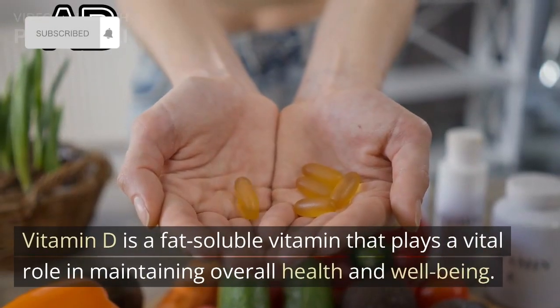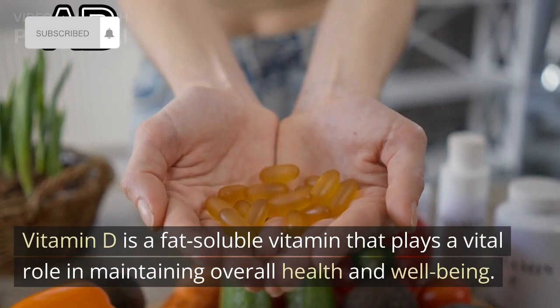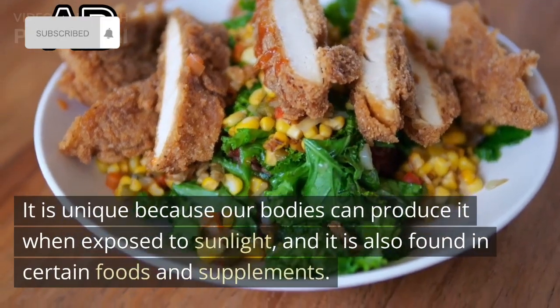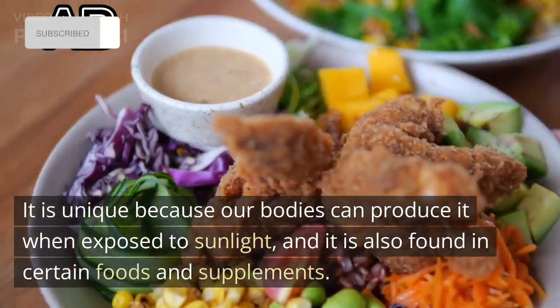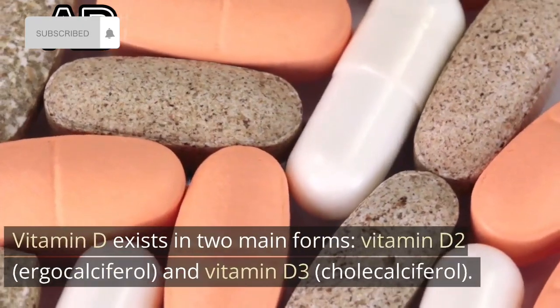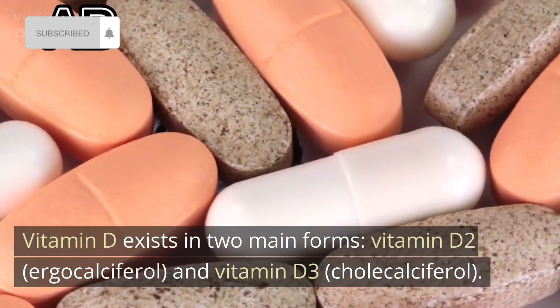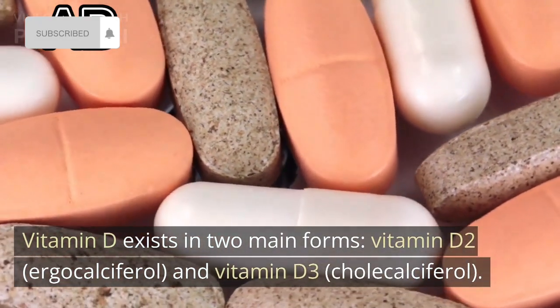Vitamin D is a fat-soluble vitamin that plays a vital role in maintaining overall health and well-being. It is unique because our bodies can produce it when exposed to sunlight, and it is also found in certain foods and supplements. Vitamin D exists in two main forms: vitamin D2, ergocalciferol, and vitamin D3, cholecalciferol.